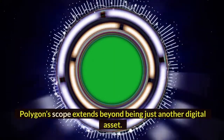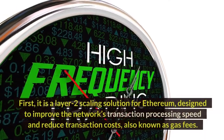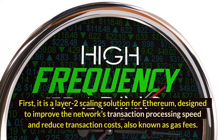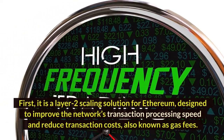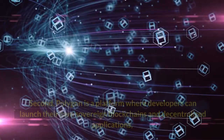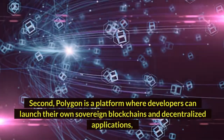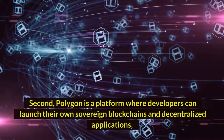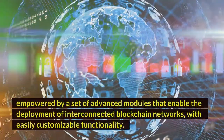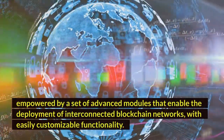Polygon's scope extends beyond being just another digital asset. First, it is a Layer 2 scaling solution for Ethereum, designed to improve the network's transaction processing speed and reduce transaction costs, also known as gas fees. Second, Polygon is a platform where developers can launch their own sovereign blockchains and decentralized applications, empowered by a set of advanced modules that enable the deployment of interconnected blockchain networks with easily customizable functionality.